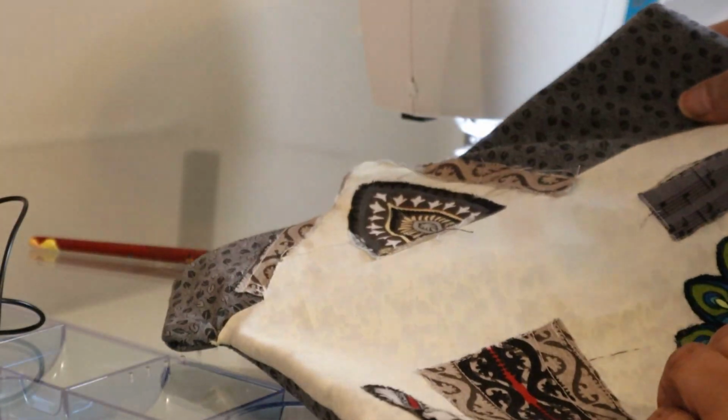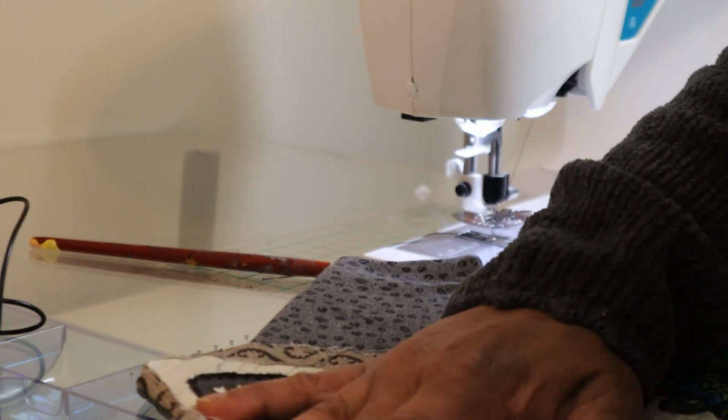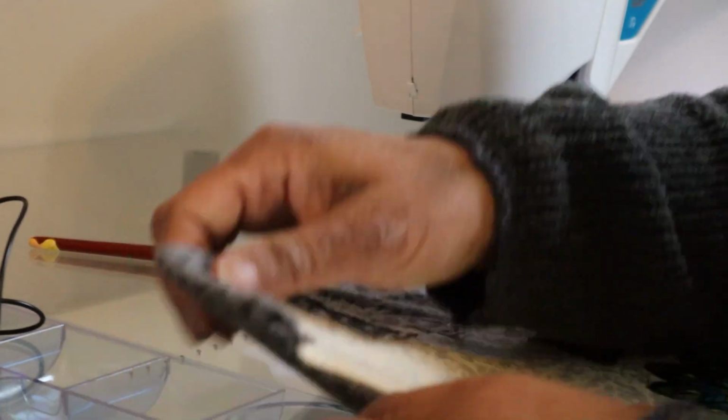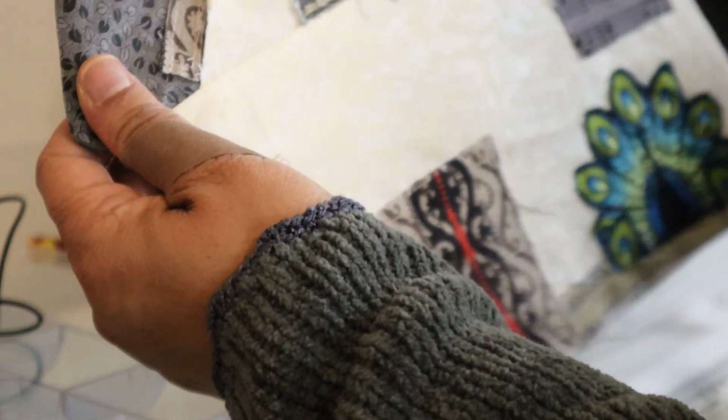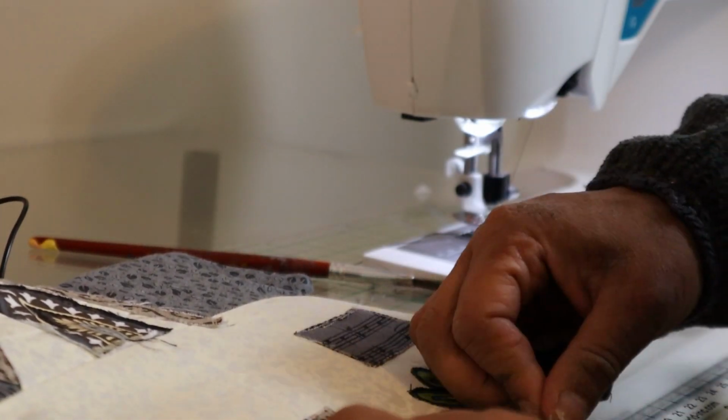I think it looks pretty good so far. Just a matter of keep playing with this to get it to be exactly at the right places. You work on poking more of this out, and then I'll press it, and then sew this part down.